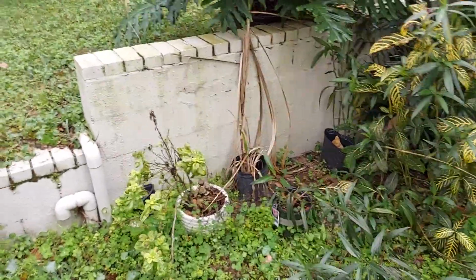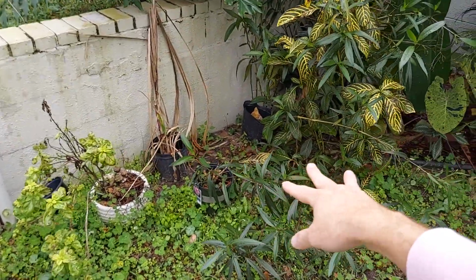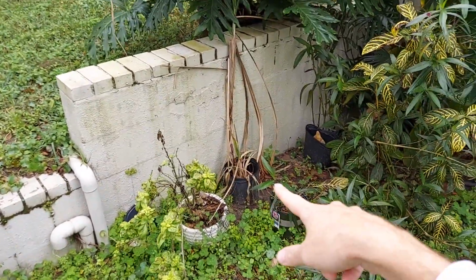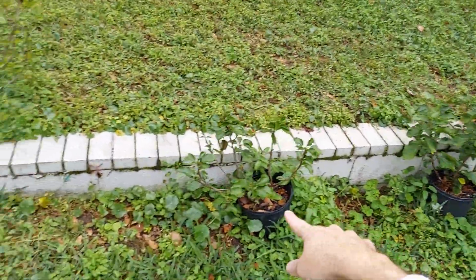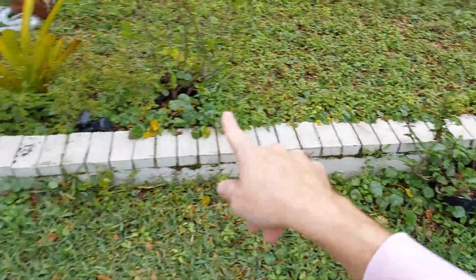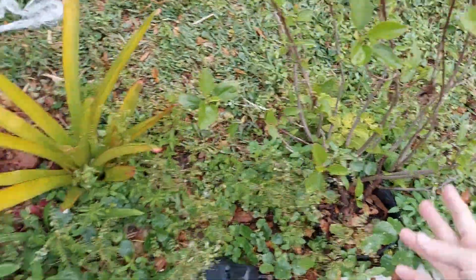Everything got a little dried out. And sugar cane right here in a pot. I used to have some Alocasia. I moved them into the greenhouse just because I wanted to take care of them. I'll probably move that sugar cane into the greenhouse or tuck it back there. Tropical hibiscus. Our dog was peeing on those. That's why they were looking so bad. You can see they're recovering. They're coming back. This one's even going to flower.